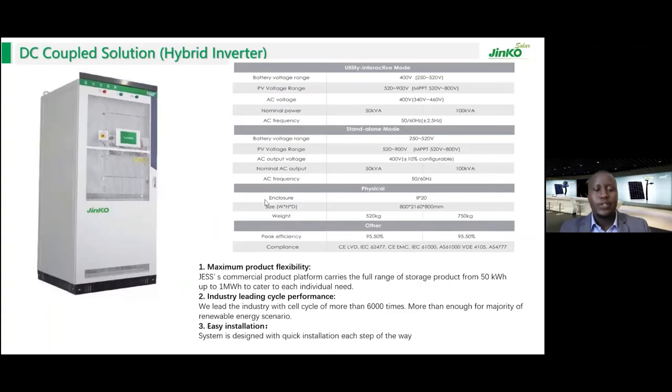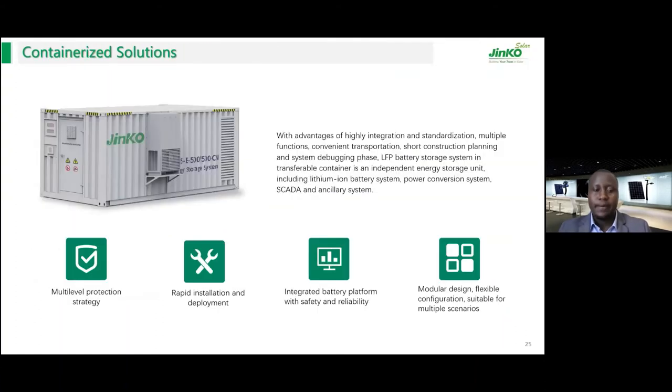For the small units, we are ideally using battery cabinets or rather battery racks. But when it comes to the bigger solutions like kilowatt hours, let's say 300 kilowatt hours plus to megawatt hours, we offer this in containerized solutions that are just the whole unit is contained in the container that includes the battery unit, that is the battery storage unit. We have the power conversion system, we have the ancillary system, we also have the SCADA system.